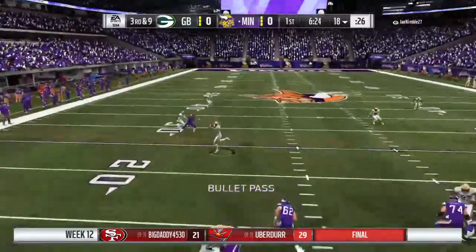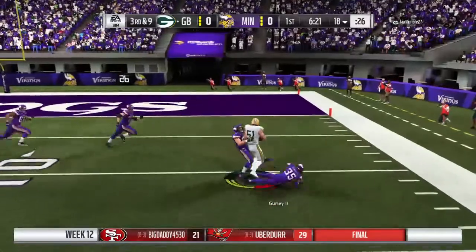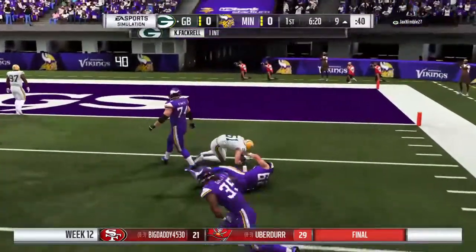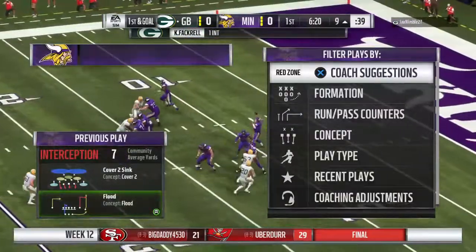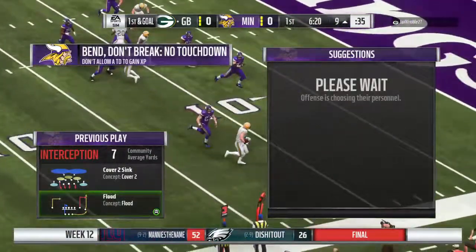On 3rd down, Cousins. And he'll bring it back to the 9-yard line. They had him back deep, got the interception, and now they start inside the 10.